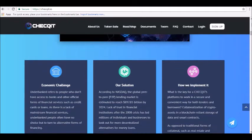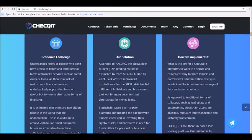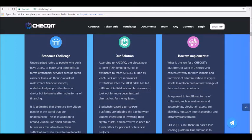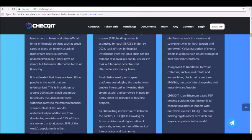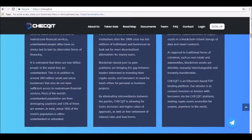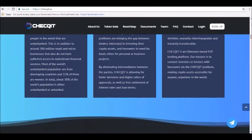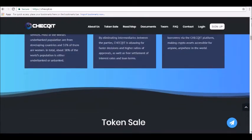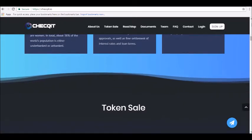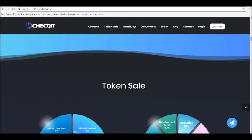The Checqit wallet and card allow you to hold CQT tokens. You can use your physical Checqit card to withdraw a desired amount of fiat money in any ATM. You can scan your iOS or Android Checqit wallet into an ERC-20 token-friendly ATM to withdraw your money in less than 2 minutes. The Checqit card will be available in both physical and virtual formats.